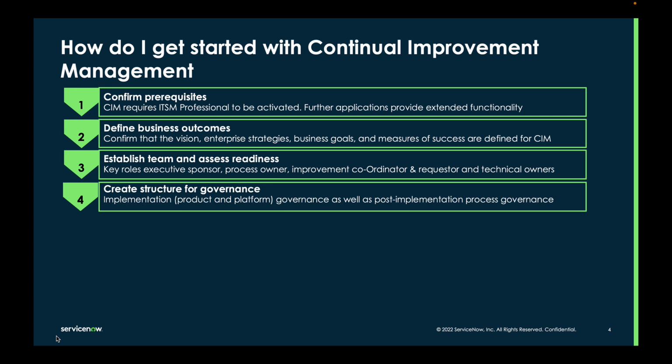Ensure your governance team is prepared and authorized to gather and/or define measures of success for operational objectives. These success measures should align to the goals and metrics discovered in Step 2, defining your business outcomes. Establish post-implementation governance activities. Establish an initiative review board composed of the key stakeholders accountable for CIM progress. The board should meet regularly to review each improvement item, to set measurable goals and targets, validate strategic alignment, and add required tasks before assignment to the improvement coordinator.